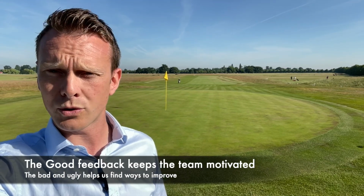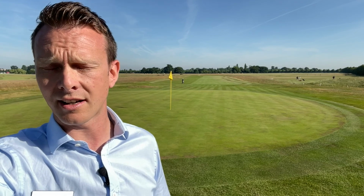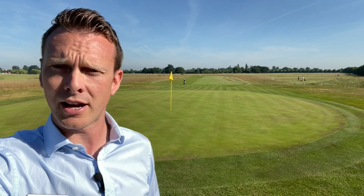The way that the course is shaping up is really, really nice. The clubhouse is coming along. Hopefully a lot of you have met Ella and you'll start to meet Joe as well, the new head chef. And we look forward to seeing you over the next week.